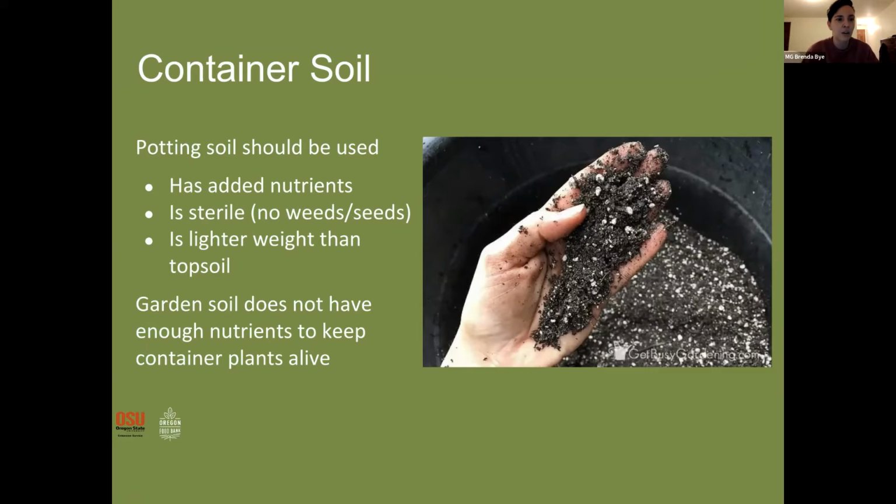All right, now container soil. So the most important thing with container soil is you really probably need to be using potting soil. And there's a couple of reasons why we use potting soil in a container. It has added nutrients to it that are easy for the plants to pull up, because in your garden, there's a natural biome there, there's other organisms living in the soil, it's automatically decomposing material, bringing in new nutrients regularly. That doesn't happen in a container. So it has to have the kind of soil that's already fairly rich for your plant.